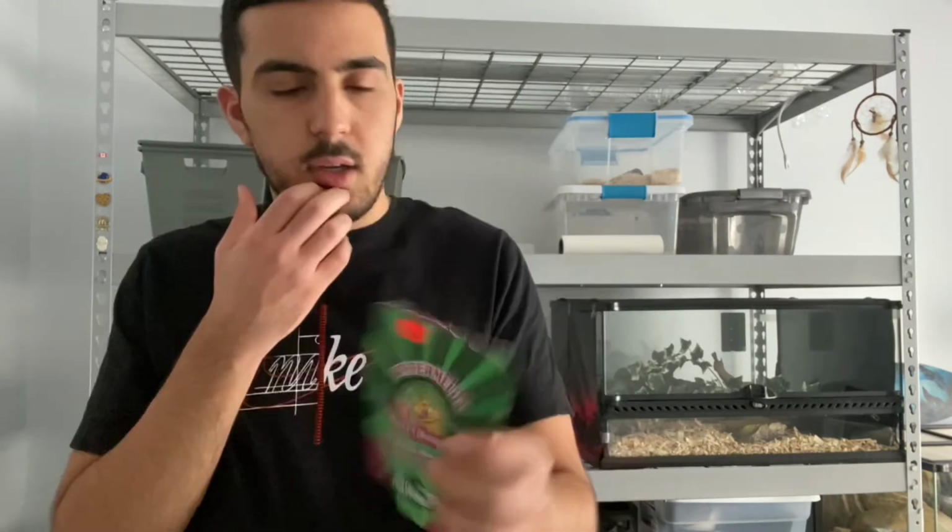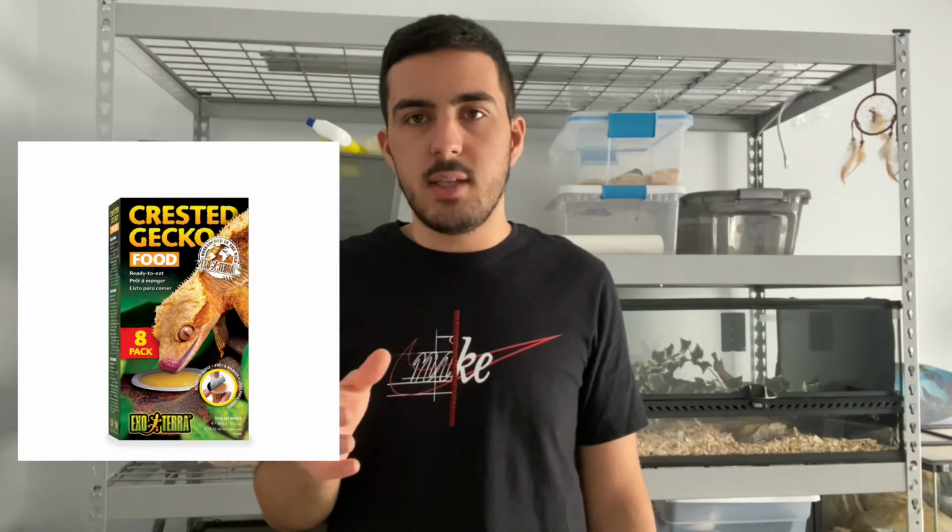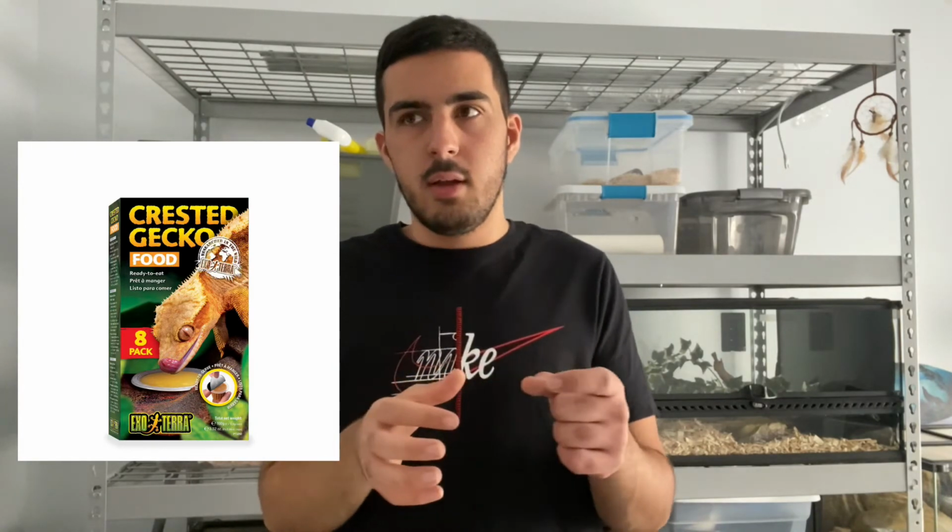for like 8 servings, which is crazy because a small bag of Pangea is usually like $13 and you can get a lot of servings out of one pouch. But in that old video, I did the calculations and stuff, and it was just a big waste of money. The worst of the worst is the Exo Terra single serve Crested Gecko diet.